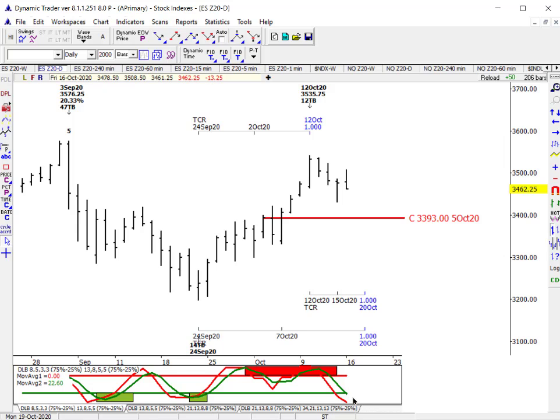And if we make the daily momentum bull reversal without having closed below 33.93, then more than likely we have completed a correction and will continue a weekly bull trend, probably to a new high. So that would be a great setup on the long side. It's not there quite yet.